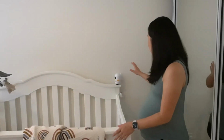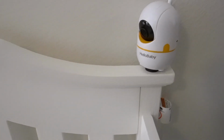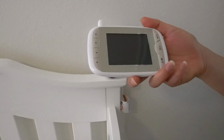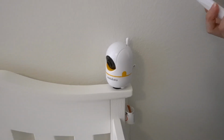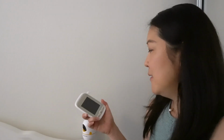We also got a baby monitor that Reid put up yesterday, and this is called the Hello Baby one. We're just charging it now. It comes with this remote, and I think we're still trying to figure out how to use it. Or do you know how to use it? We will probably figure this out when we have baby, but this is the one that we have. This is the one that was on our registry too.